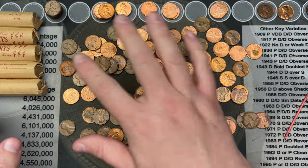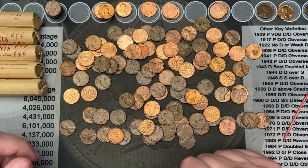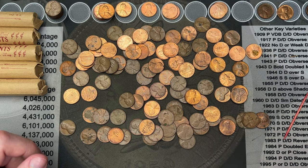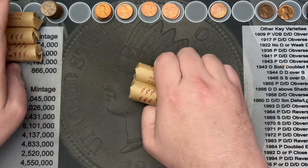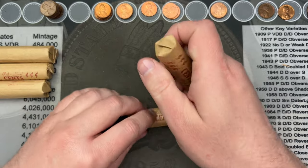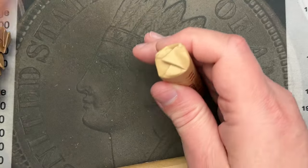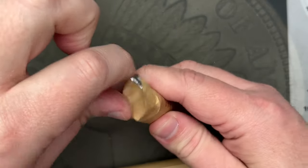All right, well, let me go through these, see what we got going on here. Got several of them to check for stuff, so we'll see if there's anything really cool on these, and I'll be right back. Okay, there was nothing in those two rolls. Two, three. All right, well, looks like I'm going to do two, and then we'll do three on the last bit there. Zoom in just a little bit so we can see what's coming out of these rolls.